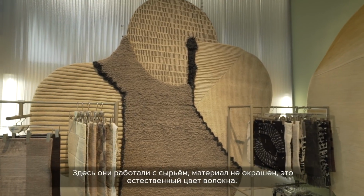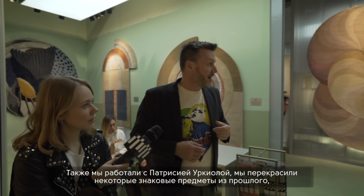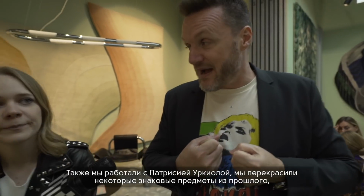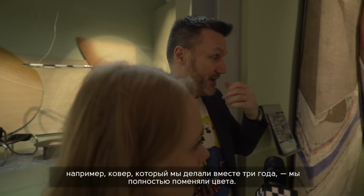And then we have the new rug by Studio Pepe, Lunar Addiction. And here they worked only the raw material. Here what's interesting is the finishings, because you have many different finishings in the rug that really characterize it and make it attractive. Then we've been working with Patricia Urquiola. We have been recoloring some icons from the past, such as Triple Slinky or Visioni, the rug we did 3 years ago together, that we recolored completely.